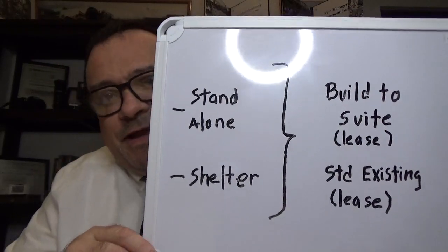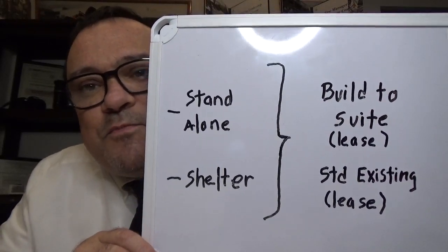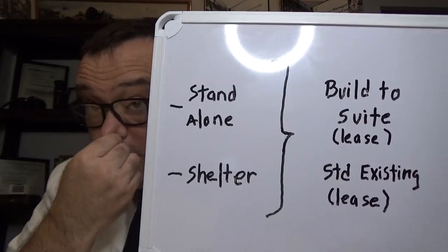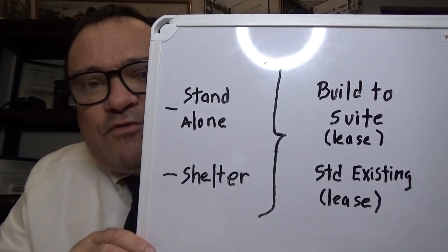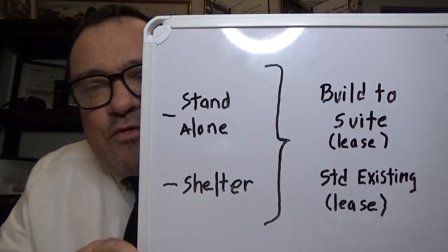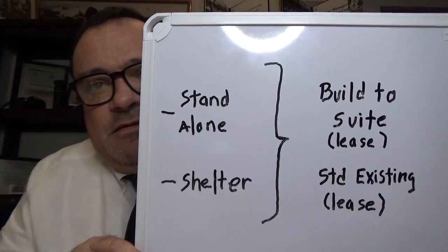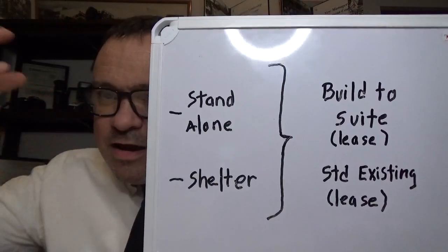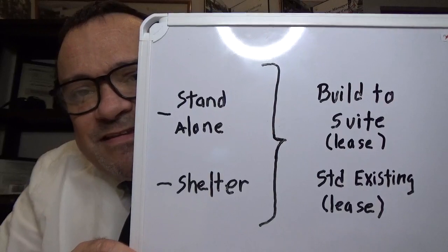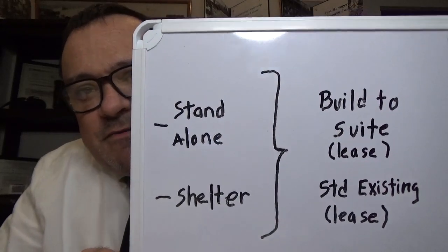Why? Okay, then there's two things. Now you need to figure out your building. Where are you gonna put your operation? Basically, there's two options. Build to suit, which means you're gonna order a building from a construction company exactly to suit your needs. There's a decision making process that I'm gonna talk about right now for coming to that decision. Or you go to a standard existing building.